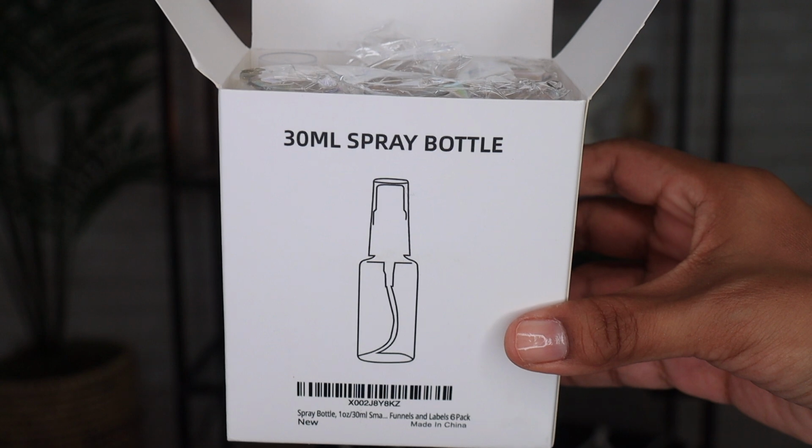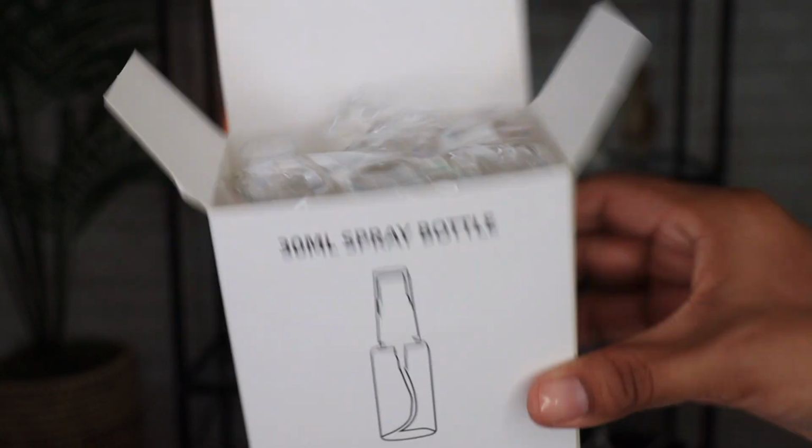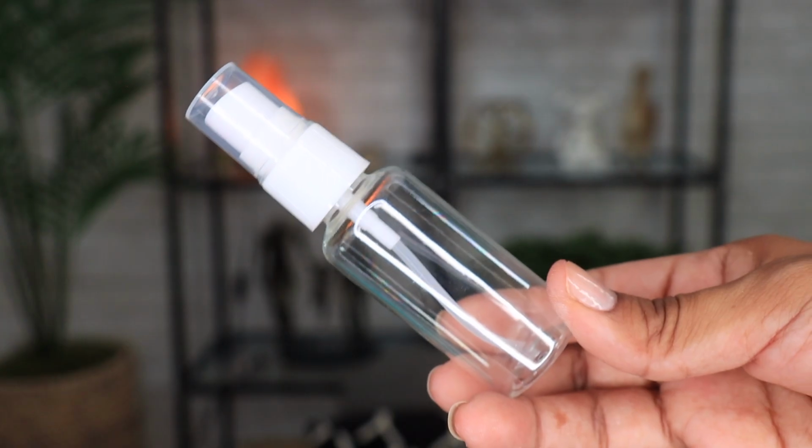So you can even put your skincare routines in here, and there's so many of them. Okay, what else do we have in here? We have 1, and we have 2. These are the 30mm spray bottles. And how many does it come with? It comes with 6. And again, I wanted to use this to downsize my setting sprays.